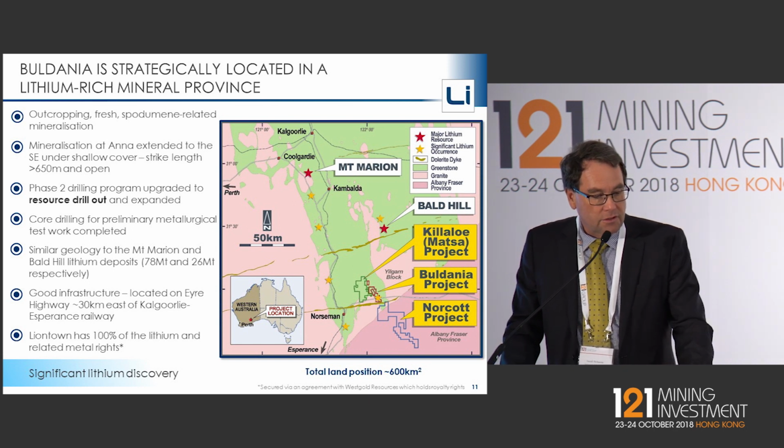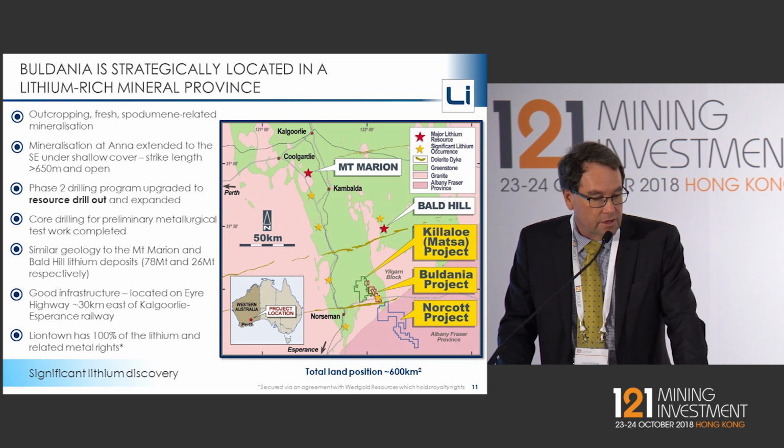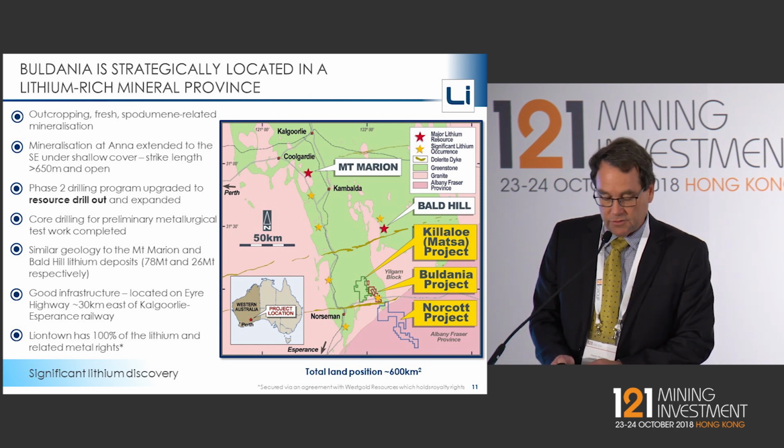This is a plan of what it looks like. We've got the darker orange as the outcropping part of the Anna prospect. It disappears to the southeast under cover, and you can see there we have continuous mineralisation over more than 600 metres of strike. Good widths up to 58 metres, and these are close to true widths, and within those wider zones we have some nice high grade, including 20 metres of 1.6 and 18 metres of 1.7% lithium oxide.